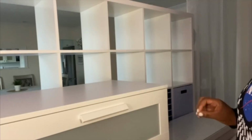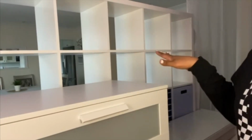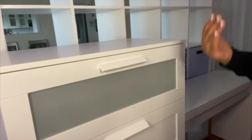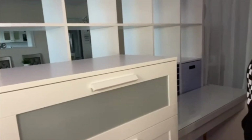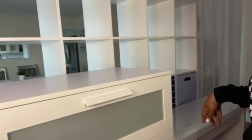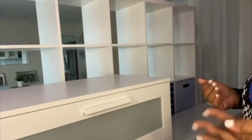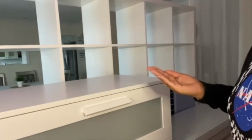Okay, so as you can see, my room divider is completely put together. The chest storage space is together, and also my desk is together. So now I'm going to just put the little storage bins inside the little cubby holes, so that way the room divider can serve its purpose and divide the room without being able to see to the other side.